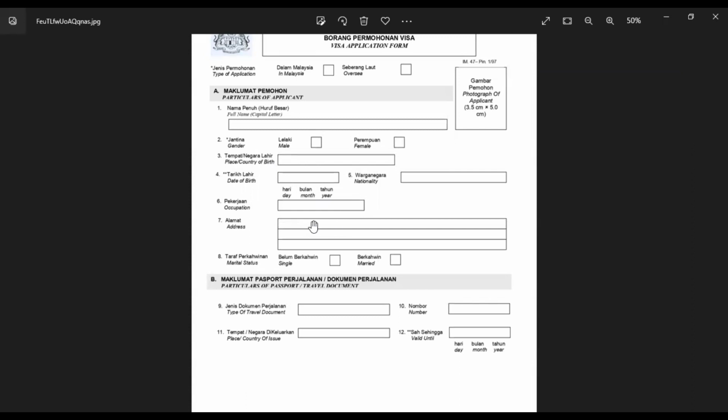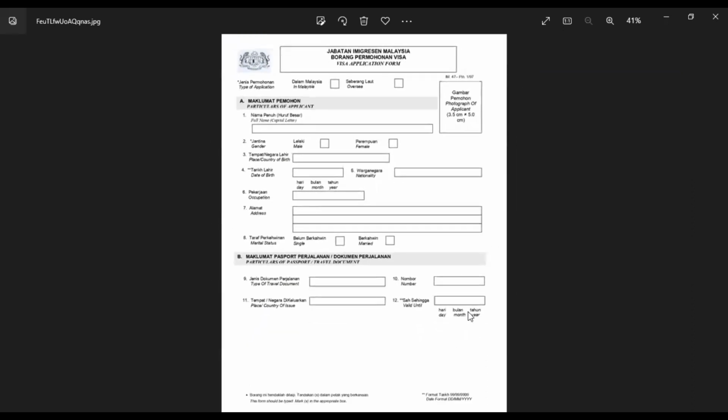And this marital status is whether you're single or married, and particulars of passport travel document, that is type of the travel document, which is passport, and number, which is your passport number, and the place of country issue is of course India for all of us Indians, and valid until is your passport expiry, which will be at the back of your passport. I hope this information is very straightforward. There's nothing much to talk about here. You can pause this and go through the video.